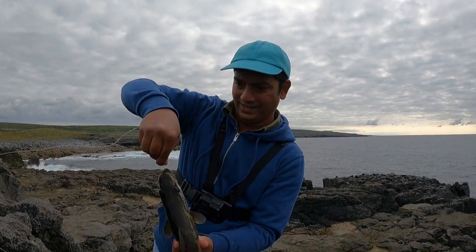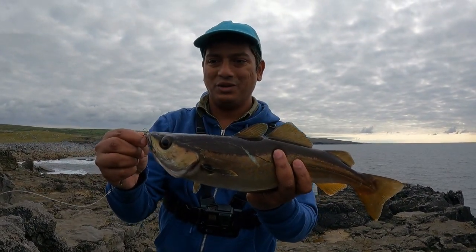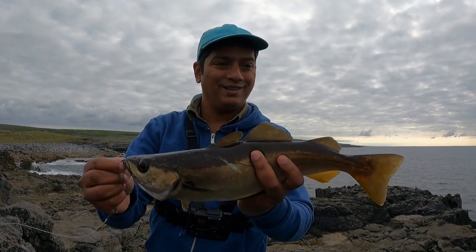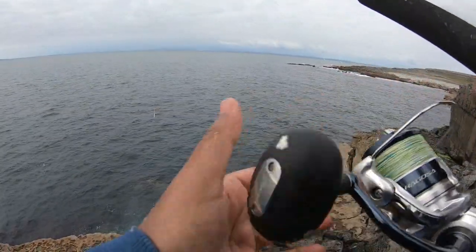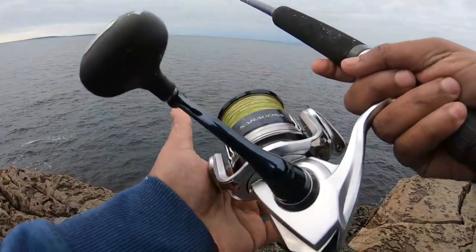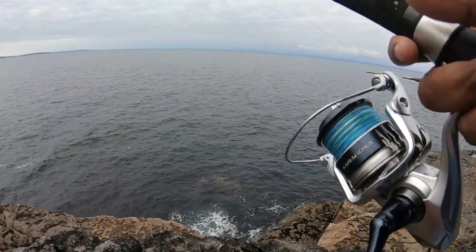All right, guys. I know that's a small one, but that's still my personal best pollack, we're keeping this fish. This is going to be, I don't know, fish and chips. Whatever you want to make with it. Grilled. All right. Let's get this guy back in the bag and let's keep casting. Hopefully we get some good fish. Just to be safe, I don't want to hook into your face or something.